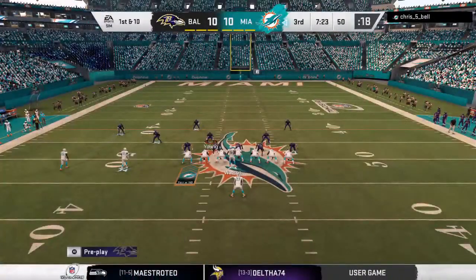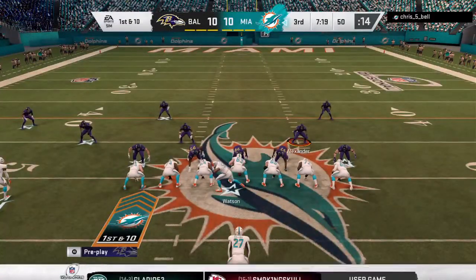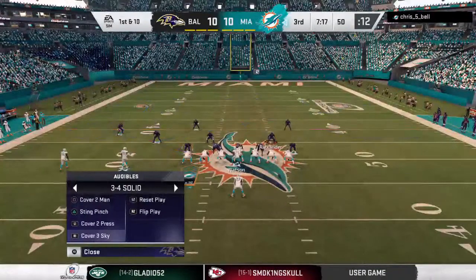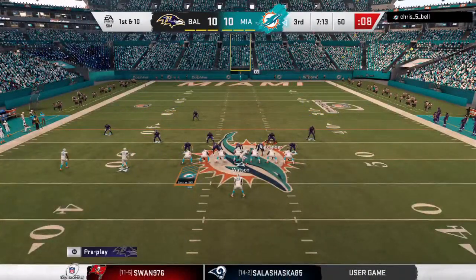Come on. 2 times, 2 times. Hey, 24. 3, fellas, we got 3. Deuce. 24. 81. Check.